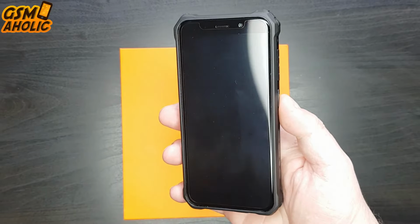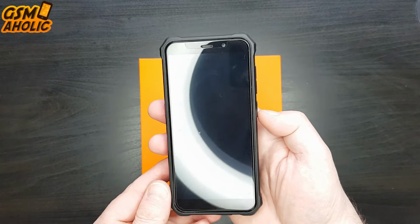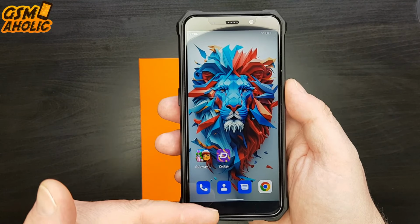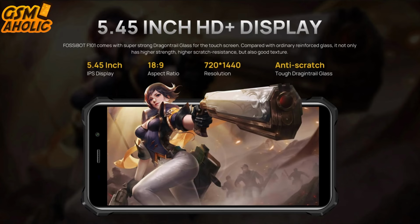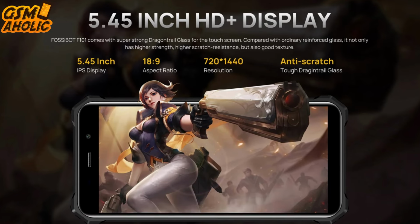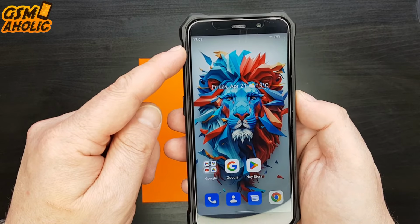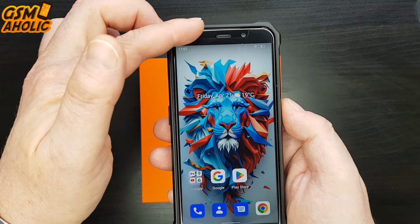Now it's time to switch to our smartphone. The rugged smartphone FOSSiBOT F101 belongs to the category of entry-level devices, but it has a number of additional functions and comes with an affordable price. As we can see, it is a smartphone with fairly compact dimensions by today's standards. So from the front we have a pleasant 5.45-inch IPS display with a HD Plus resolution 1440 by 720 pixels, which is protected from damage and scratches by durable Dragon Rail glass. The screen is classic without notches and holes in the display, which we like. It also has quite thin frames for this type of phone. Above the frame is an 8 megapixel selfie camera with facial recognition and screen unlocking.